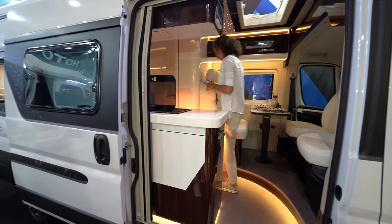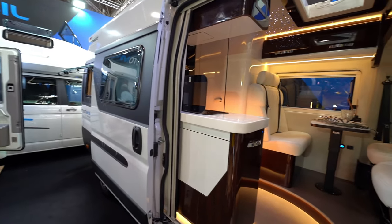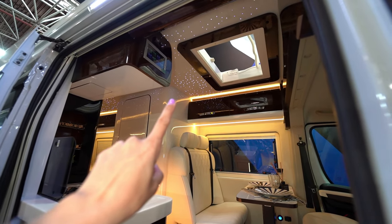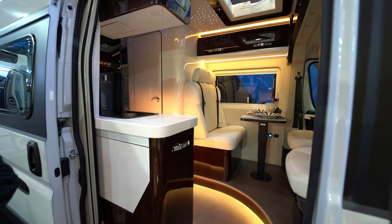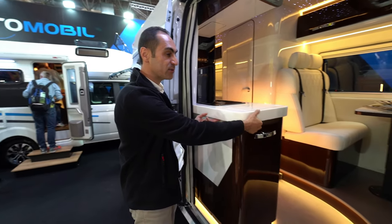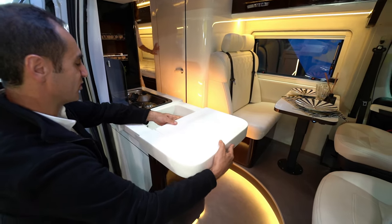I see from the outside, I can tell the luxury that we will see inside. And I'm mostly impressed about the ceiling. Yeah, the ceiling is a very new technology. We adapted it for the first time with us, and this cabin also includes interesting equipment. I can show you here.